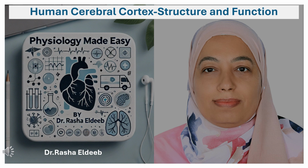Well, this has been fascinating. I'm eager to get back to those language centers that we talked about earlier. Right. Broca's area and Wernicke's area. What more can you tell us about how they work?